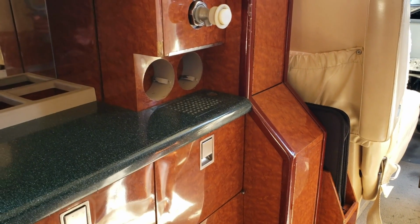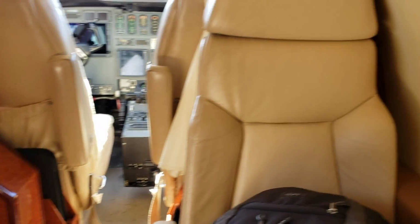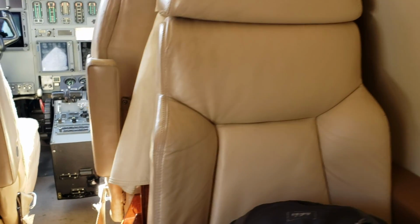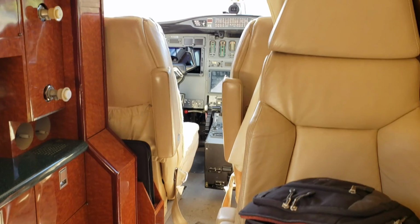And speaking of sitting, let me sit in one of these seats, and you can see just how much space I have. So guys, you see me sitting down in here. Again, it's a small jet, but you see I'm 5'10", and I still have a couple of inches above my head. These seats are very comfortable. I didn't have any complaint.